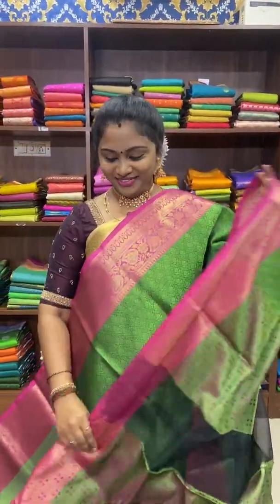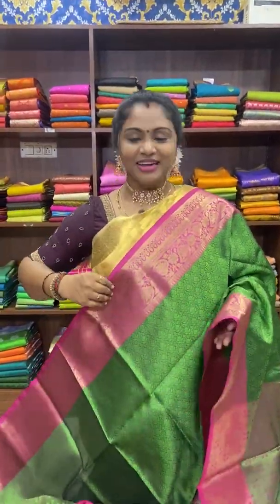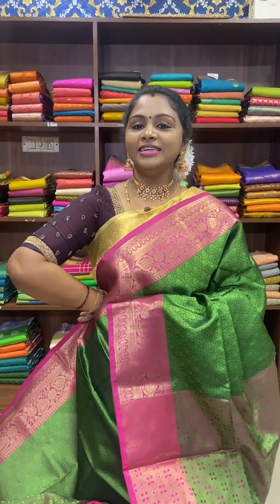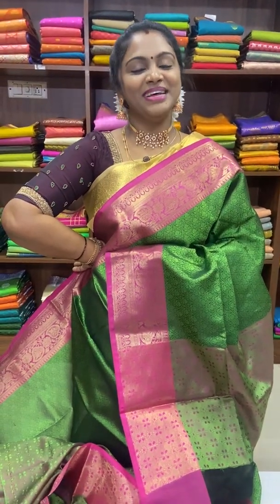This is pallu and this is blouse. So the price of the saree is only 999. The actual price is 1550 rupees, and now the factory sale price is only 999. This is saree number 11.